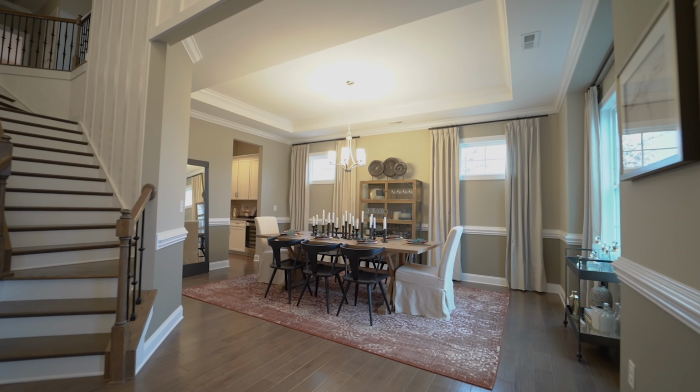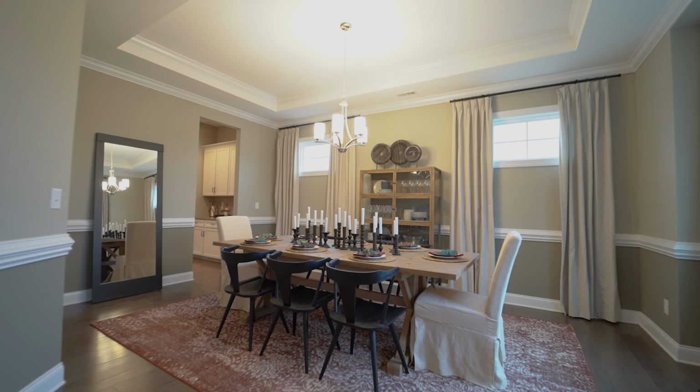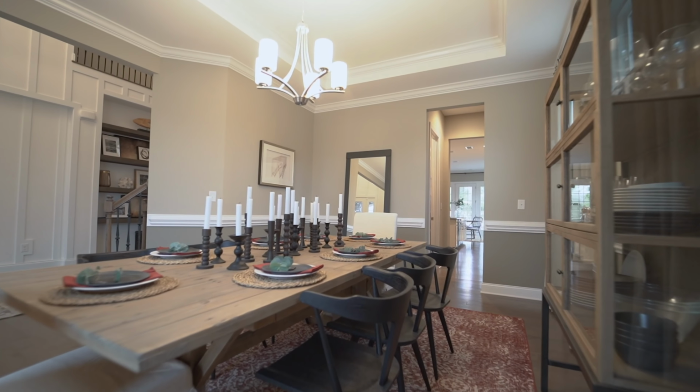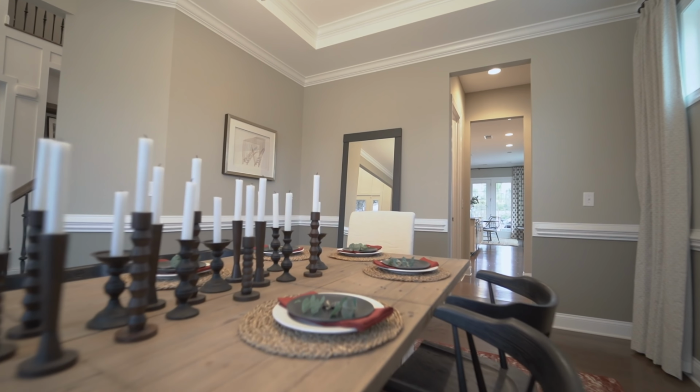I love the thought put into the design and decor of this home. I mean, look at this space. It gives you an idea, with the family, of how many can sit here. This easily sits 8, but you can play around with the space as you desire.